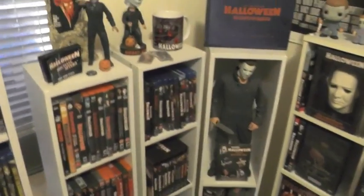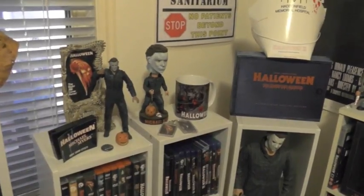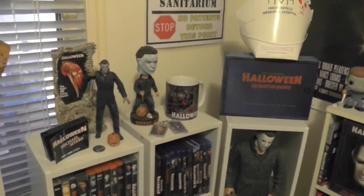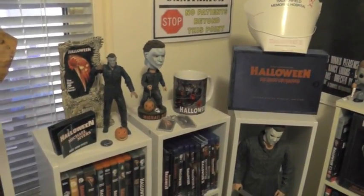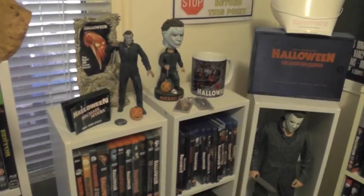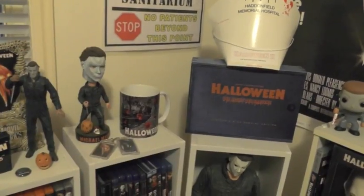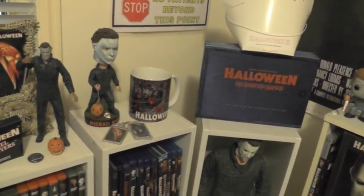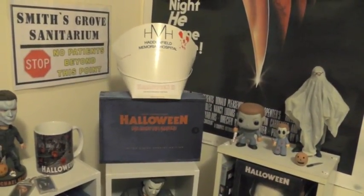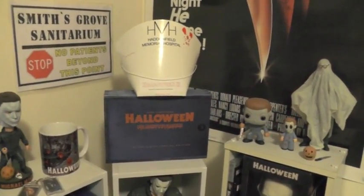So we might as well start here with the figurines. So I have the Movie Maniacs figure, and all of these figures for the most part are fairly rare now. So yeah, we have the Movie Maniacs figure, which is pretty cool. A Halloween Michael Myers sound effect thing, which is pretty rare. My Michael Myers bobblehead, which I really like. Coffee mug, some keychains. The Halloween 2 Haddonfield Memorial Hospital nurse's hat, which was a Scream Factory pre-order bonus. Years and years ago, I've had that thing forever.